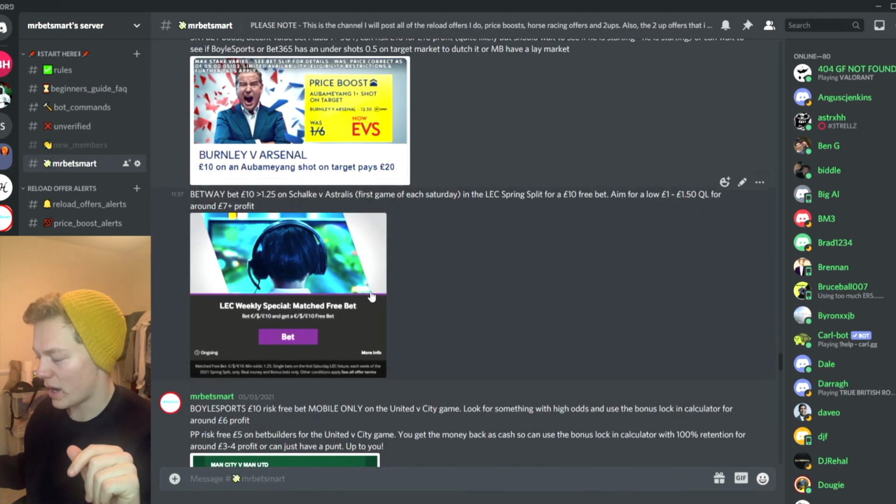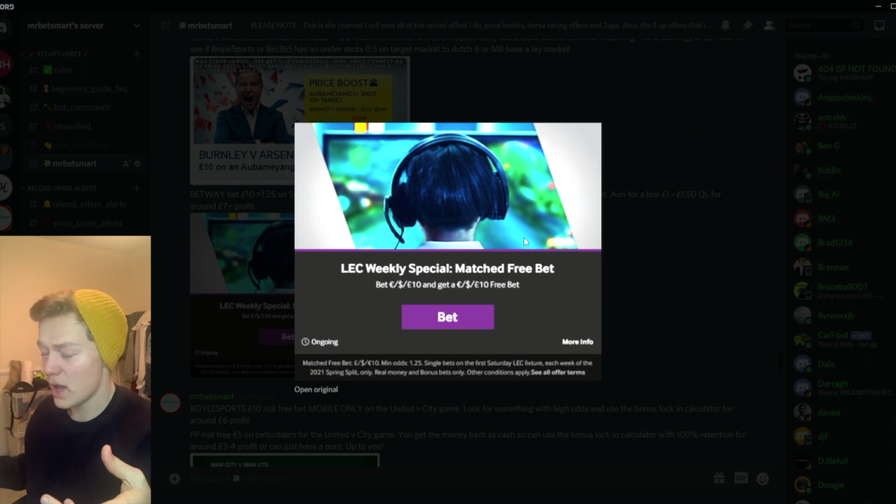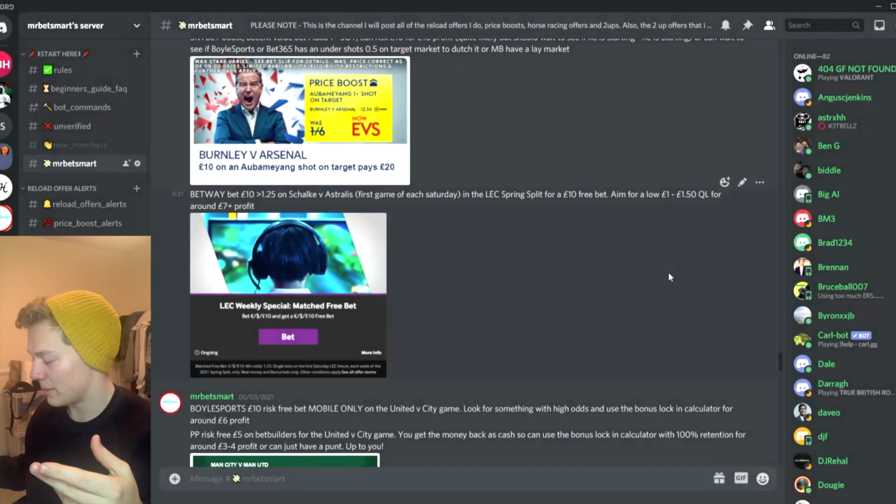We then have this bet £10 on this esports match, and then you get a £10 free bet. So we basically got another £7 profit here because we got a qualifying loss of around £1. We then got £8 from the free bet, giving us a £7 total profit, just like all the other bet and get offers.